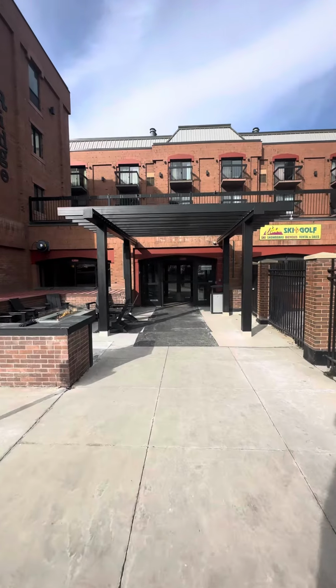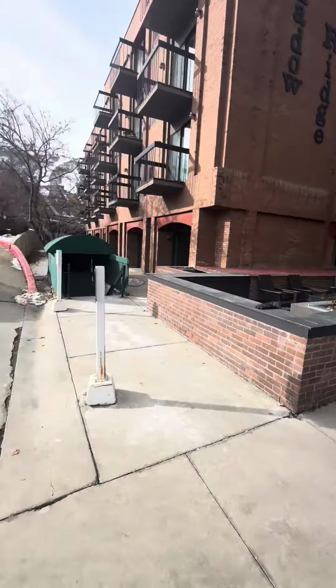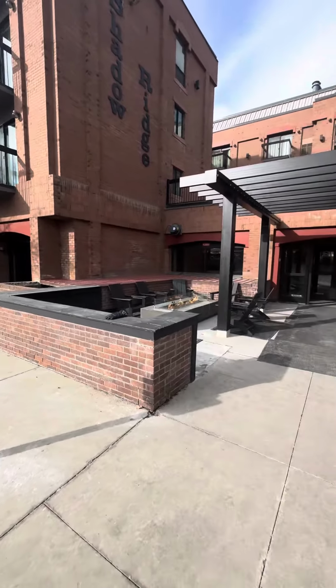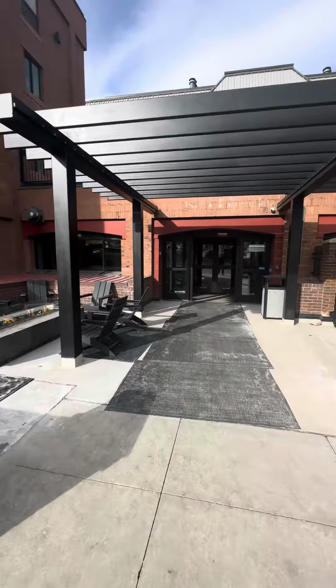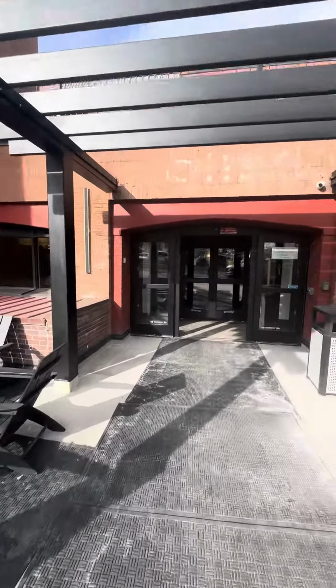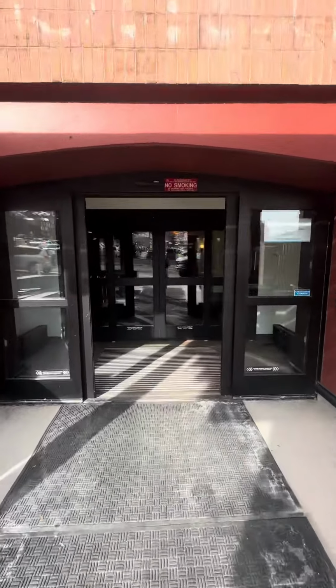I just want to give you a little walkthrough on what you're going to do when you arrive. Just pull in out in front here. You can park for about 10 minutes. Get your key cards, and I'll send a separate video on how to get into the parking garage, which will be on level B2. So you'll just walk in these front doors.